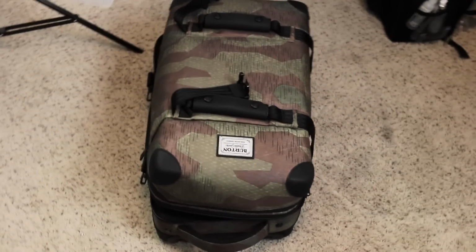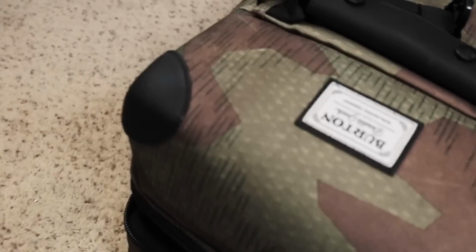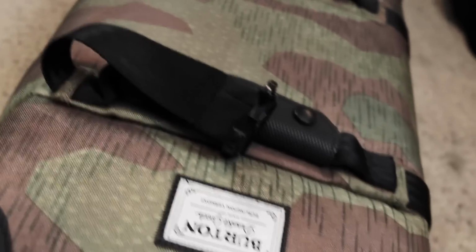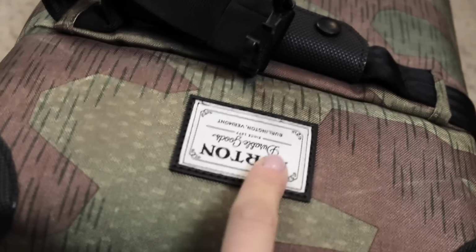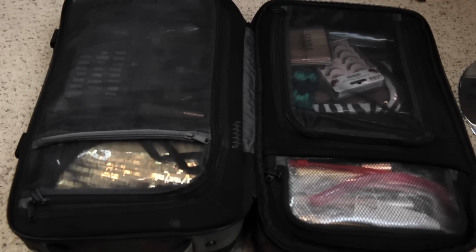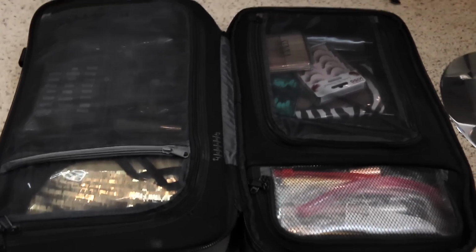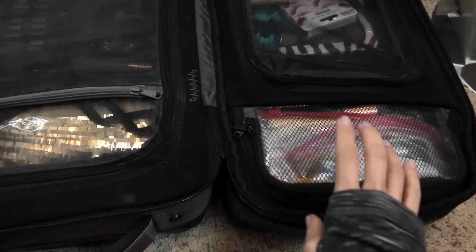Okay, so hopefully it's not too dark in here, but this is my bag. Come over here. So it has these little hooks on it. I've already taken those off. And so you see it's Burton, what does it say? Durable goods on it. So you open the bag like this. All right, so just really quick, just because I'm not showing you exactly what's in it. I'm just showing you how it holds things. This pocket right here is all of my brushes.